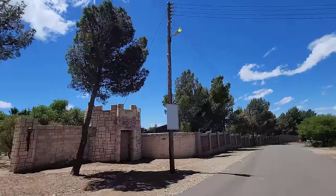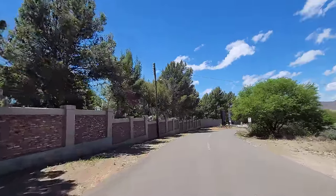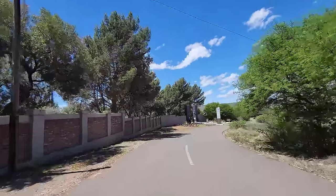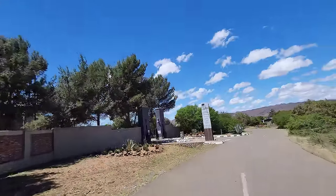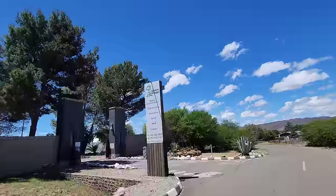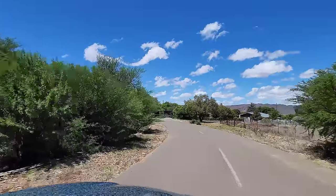Castle-like entrance. Yes. Structure. Siloam Village. Oh, accommodation. Okay. Oh, right. Team building and all of that. Okay, cool.